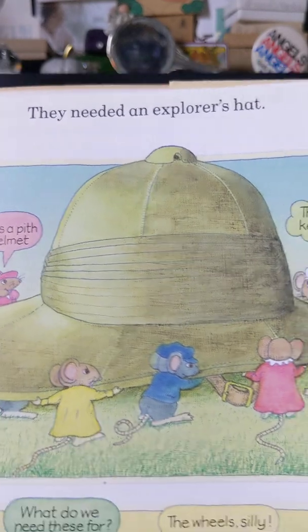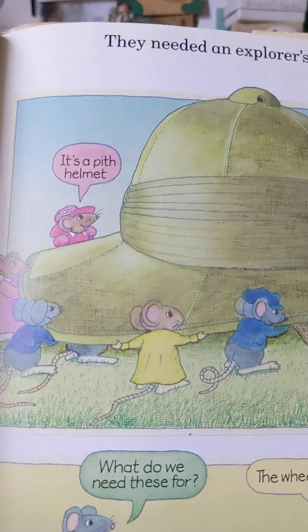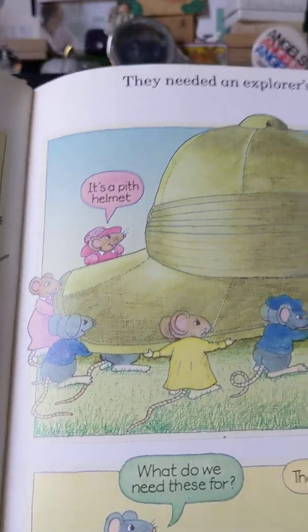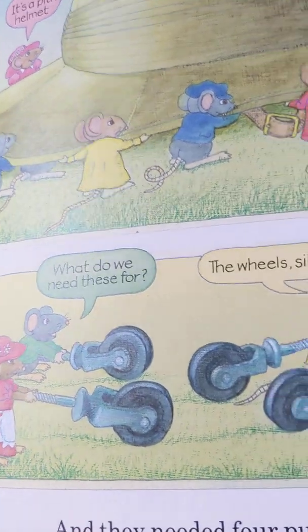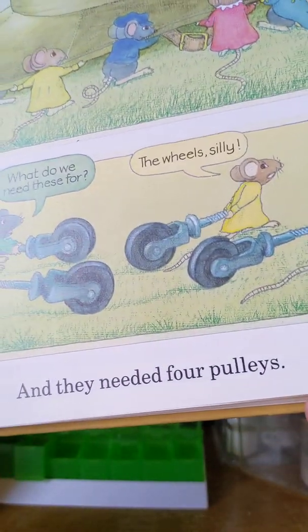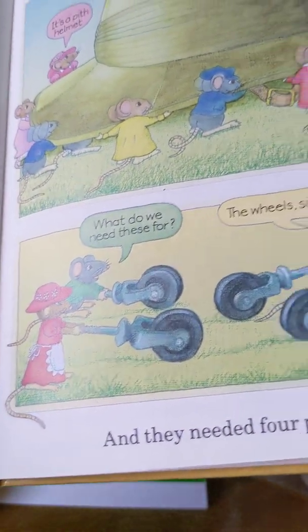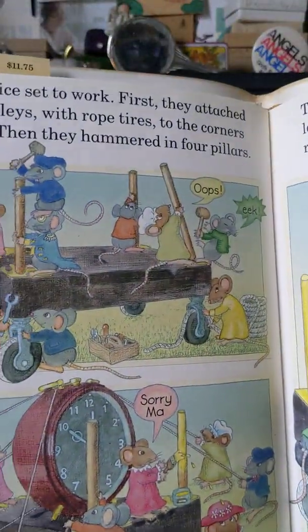And they needed an explorer's hat. This should keep us dry. It's a pith helmet. What do we need these for? Well, for the wheels, silly. And they needed 4 pulleys. There they are, getting all their bits and pieces together.